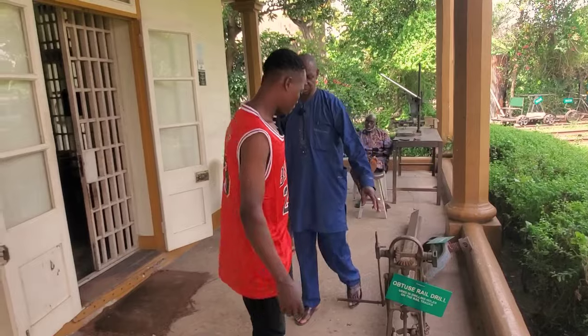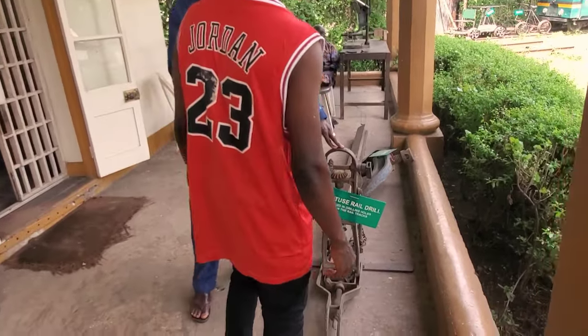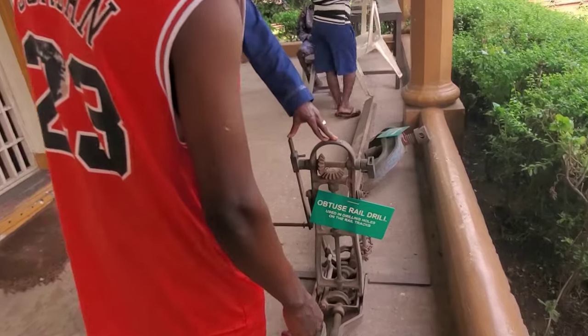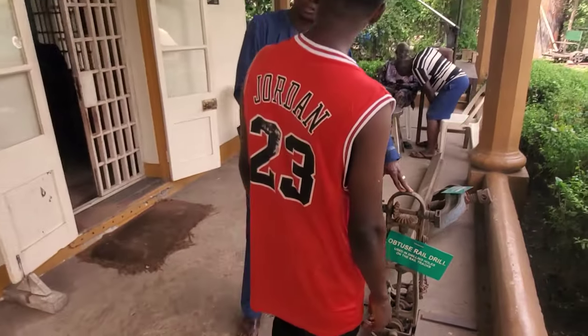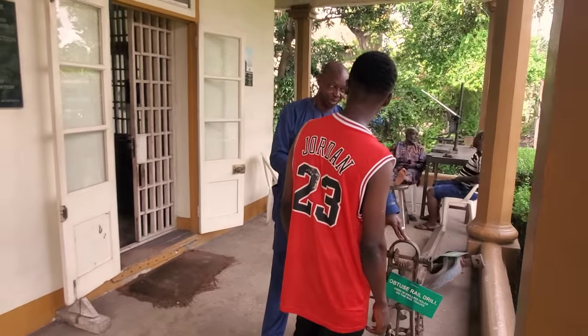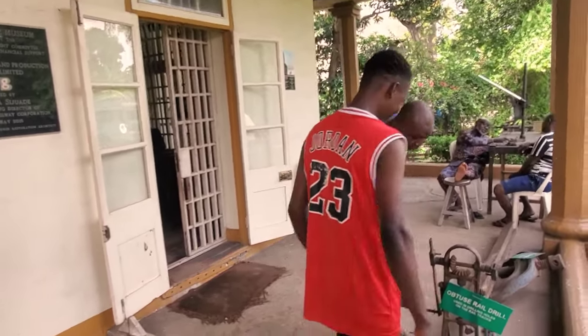Right. This one is the Arctus Ray drill. This Arctus Ray drill, that's what they used in those days. Like the Nigerian Railway Corporation. We call our men Iron Men, because that's very strong. Everything now requires like this one.